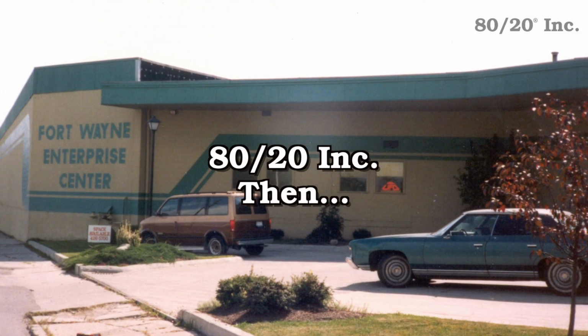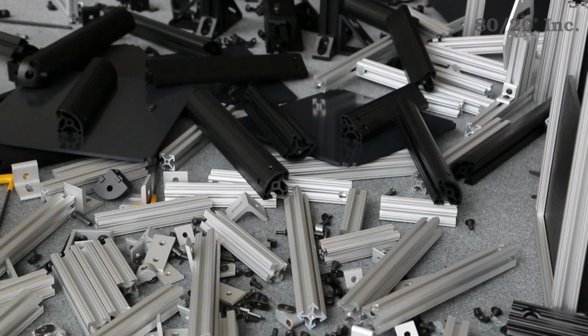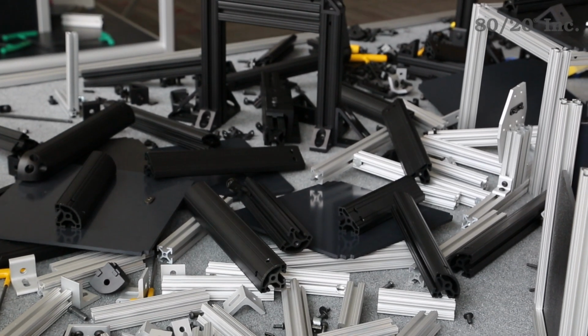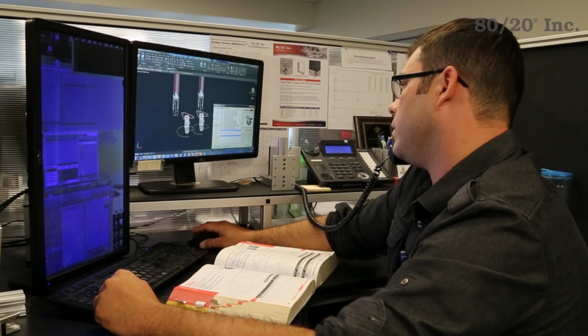Since 1989, 8020 has been providing our customers with the highest quality of T-slot profiles and parts. Over the years, we've grown to more than just a premium profile supplier and have evolved into a one-stop shop for all of your project's needs.